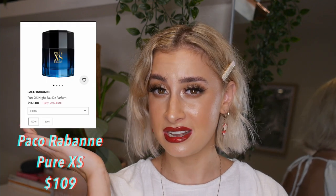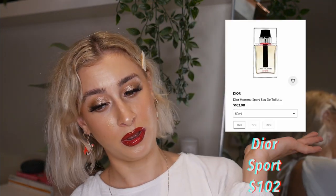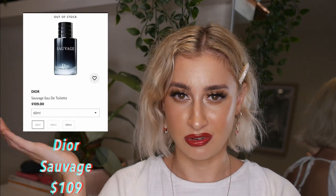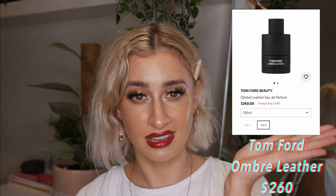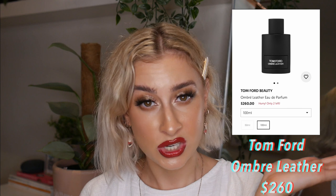Some of my personal favorites are Paco Rabanne Pure Excess, Dior Sport for him, Dior Sauvage. I personally don't like Sauvage, but it's super popular for men. Tom Ford Ombre Leather if you wanted to go a little bit more expensive and bougie. Can't go wrong with cologne, I don't think, unless they don't like the smell. Maybe ask for a sample first. But yeah, again, it's a super personal gift. Whenever they smell that, they're going to think of you. So I think that's really cute for your boyfriend or for your dad.